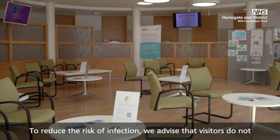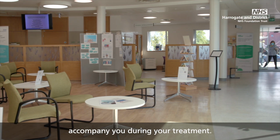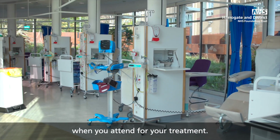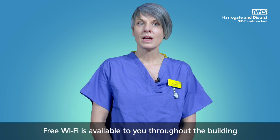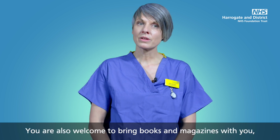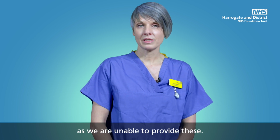To reduce the risk of infection, we advise that visitors do not accompany you during your treatment. However, exceptional circumstances will be considered. Please discuss this with your nurse in charge when you attend for your treatment. Free Wi-Fi is available to you throughout the building and you are welcome to bring in your mobile phones or tablet to use during your treatment. You are also welcome to bring books and magazines with you, as we are unable to provide these.